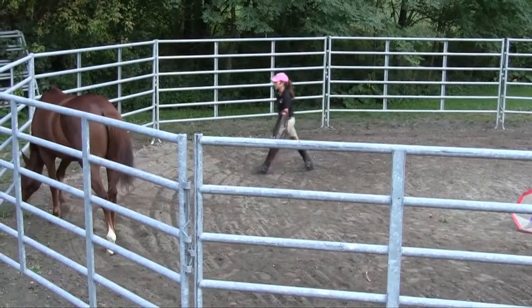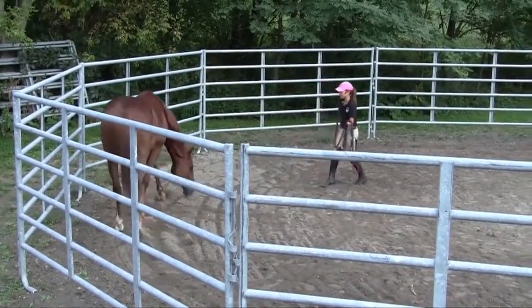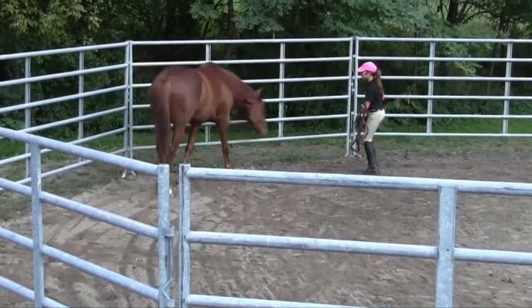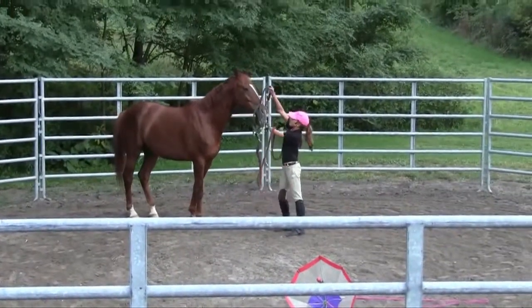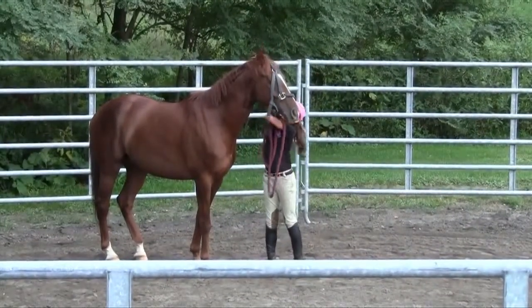Release the pressure. Invite him to come in towards me. Going to catch his eye. Release the pressure. Going to catch his eye. Release the pressure. Invite him to come in towards me. And I'm going to put his halter on and let him go back into the barn. If I can get the halter on.